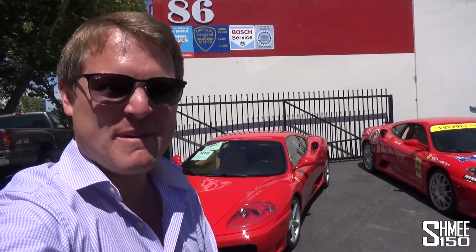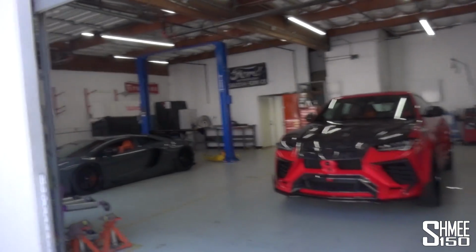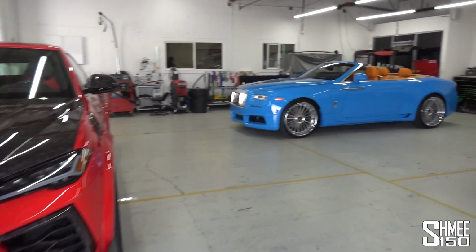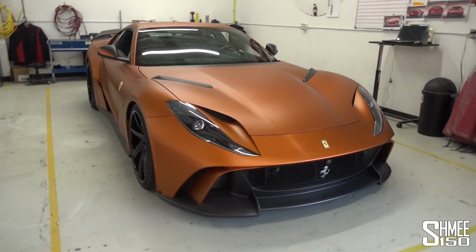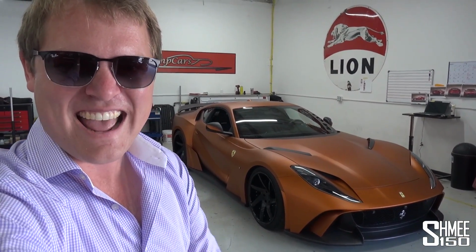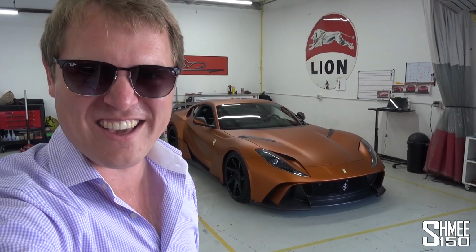So they've got a pretty cool setup here, lots of different things going on, but inside the workshop just here are the cars that I'm going to be showing you, and prepare to be amazed at this fantastically crazy lineup. We've got a Liberty Walk Aventador, a Mansory Urus, the Novitec Overdose Rolls-Royce Dawn, and then we have this, the Novitec N-Largo 812 Superfast. And this is the car that we're going to be taking a look at today. Just look at this thing, one of only 18, and then we're going to get the noise of it and take it out for a test drive to experience all of the craziness of this thing. I can't wait, let's do this.